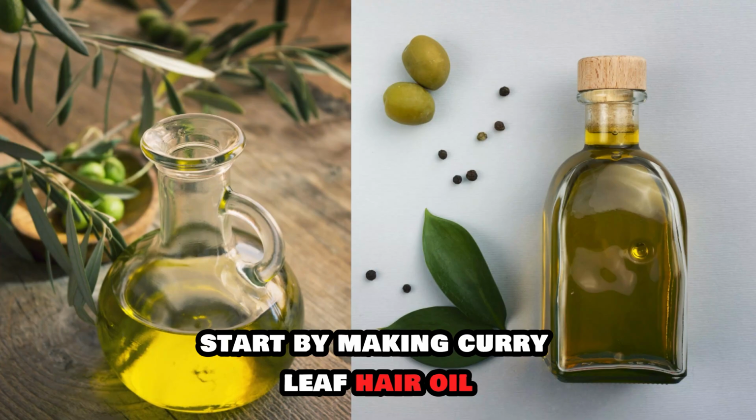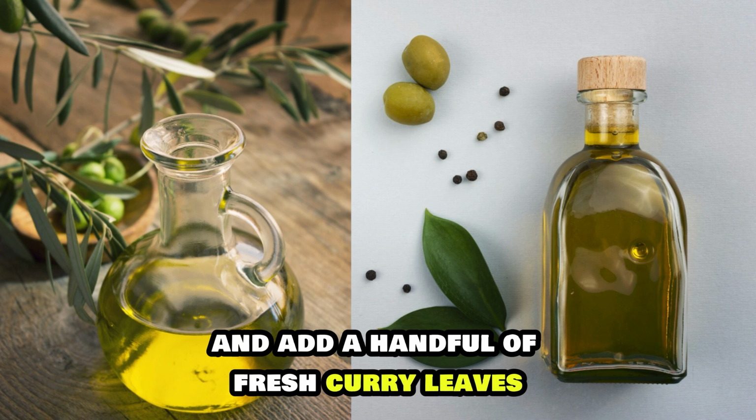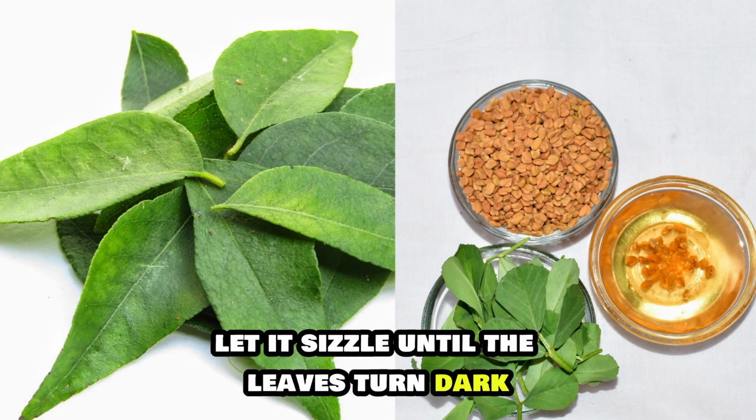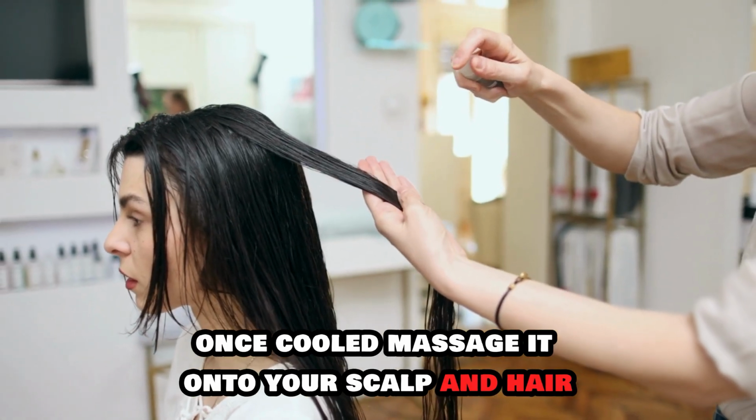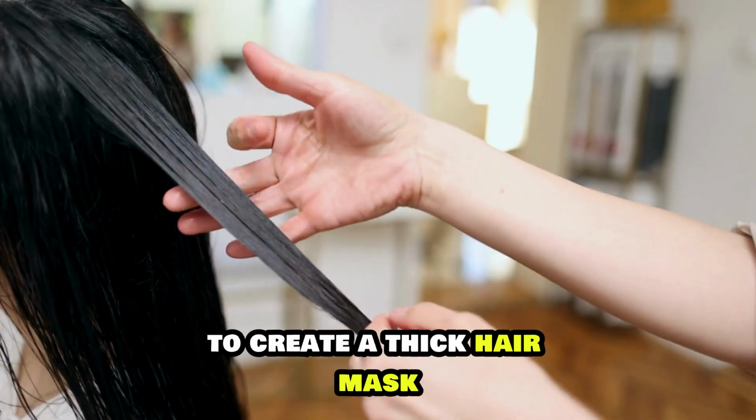Start by making curry leaf hair oil. Heat 2 tablespoons of coconut oil and add a handful of fresh curry leaves. Let it sizzle until the leaves turn dark. Once cooled, massage it onto your scalp and hair. Leave it overnight.